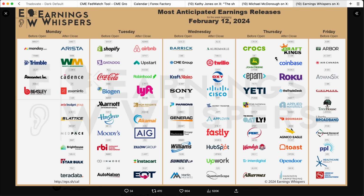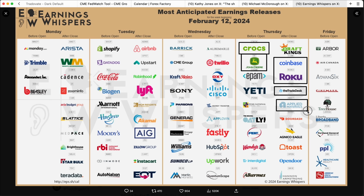Here's the earnings calendar. Tomorrow before the open, put your Crocs in sports mode, maybe John Deere if you've got some farming to do, but nothing major, nothing really market moving. We've got Coinbase and Roku, honorable mentions there. The Trade Desk, maybe Applied Materials from a chip making perspective, the actual production. We'll watch out for that. And nothing really catches my attention on Friday.